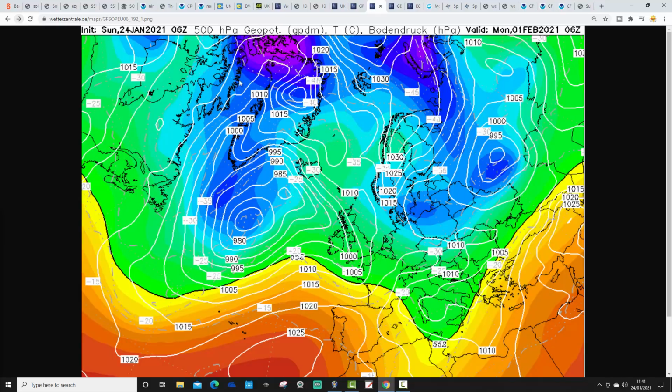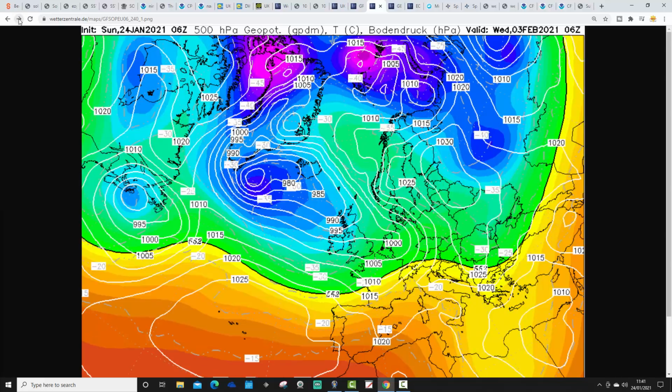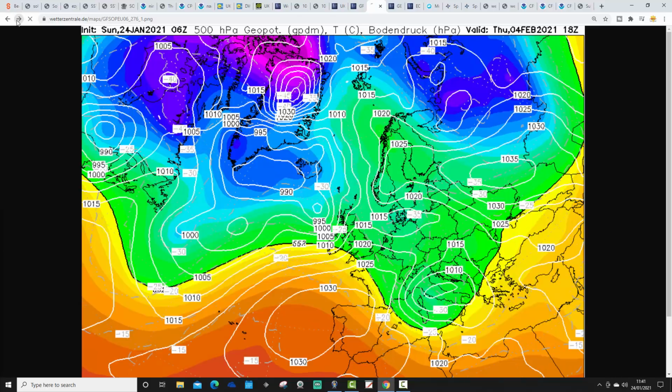What actually happens with the GFS 6 then is that more energy is thrown at us from the Atlantic, but it is a bit of a battle. There might be some snow there in the opening days of February as it turns milder, wetter and windier. Day 10 has us in an Atlantic type flow, but with a Scandinavian high trying to get going.